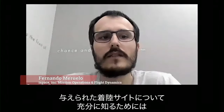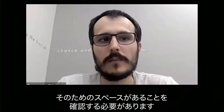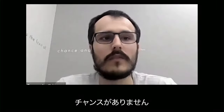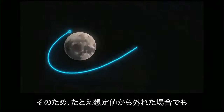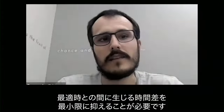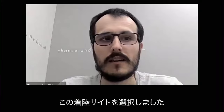To land on any of the given landing sites, we have to make sure that the spacecraft is passing over it. But as the moon rotates on its own axis, we only have one given opportunity every lunar month, so every 28 days. So in order to minimize the time that passes between landing opportunities, in case there is any deviation from the nominal, we selected these three landing sites that will be accessible within just a few days.